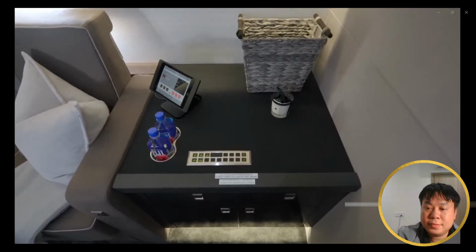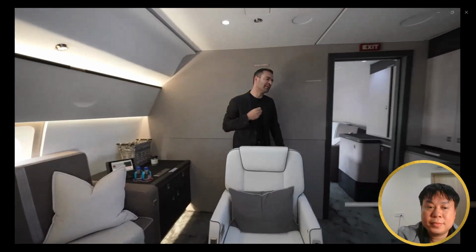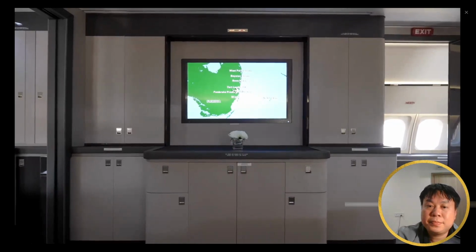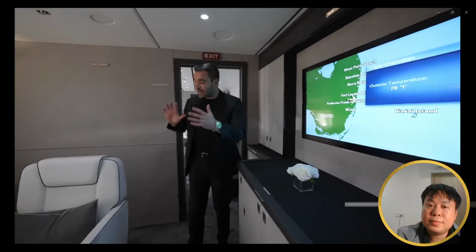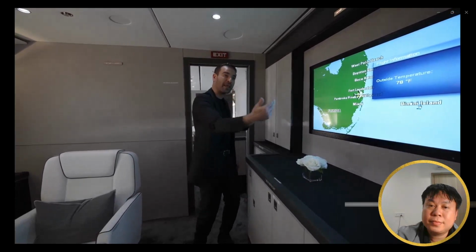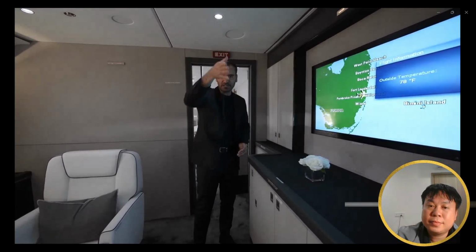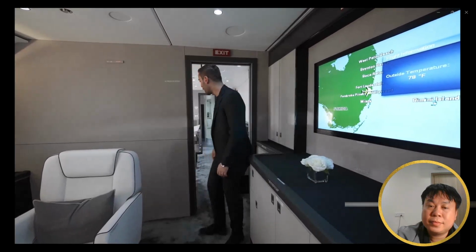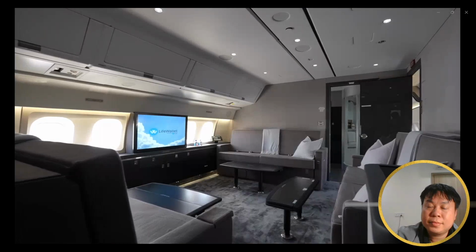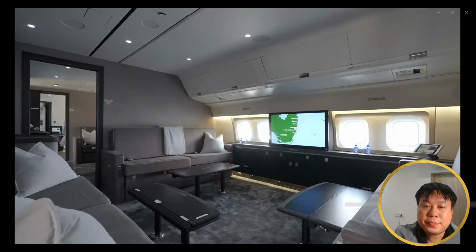You have some cabinetry here. You have these iPads in each one of these rooms, that way you can control the lighting, music, all that good stuff. You have a TV here, a lot of storage areas. And keep in mind, each one of these rooms you can access through the main passageway or main hallway. But in this case, we just got connected from the stateroom.